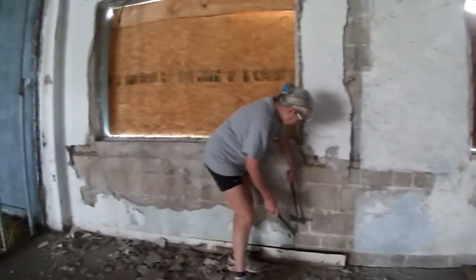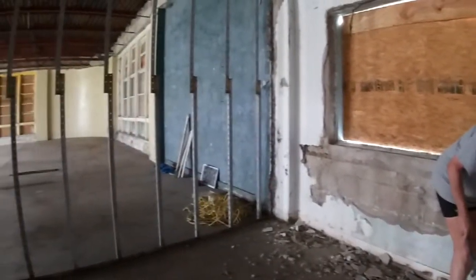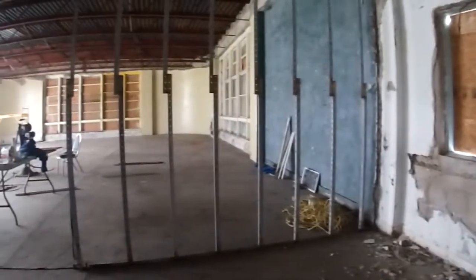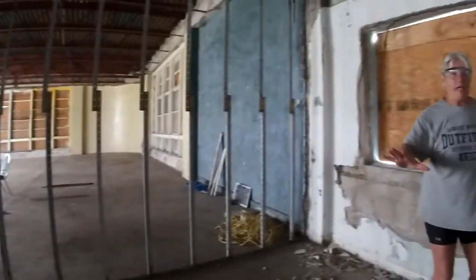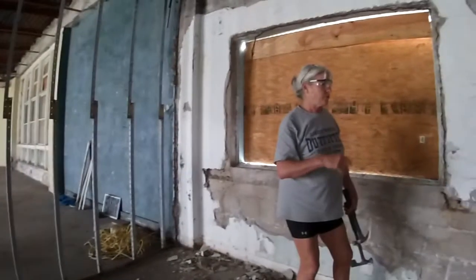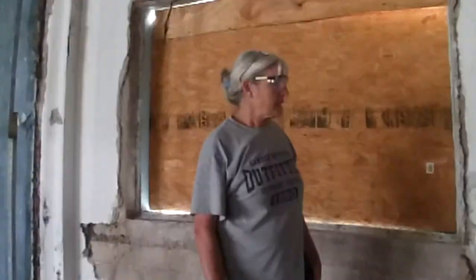This is a big building. You have to do that for all of this? We have done some. We are just doing this whole back area. The front will stay. We're going to replace it with a natural earthen plaster that we'll mix ourselves and put on ourselves.